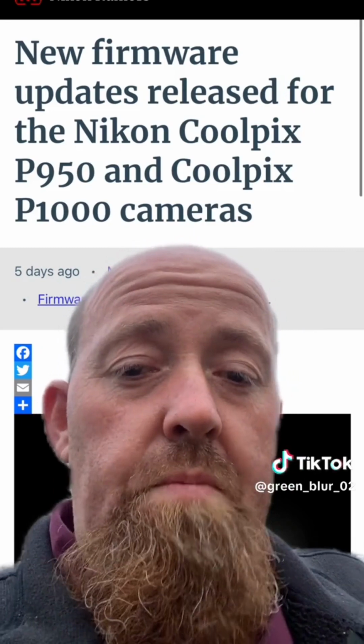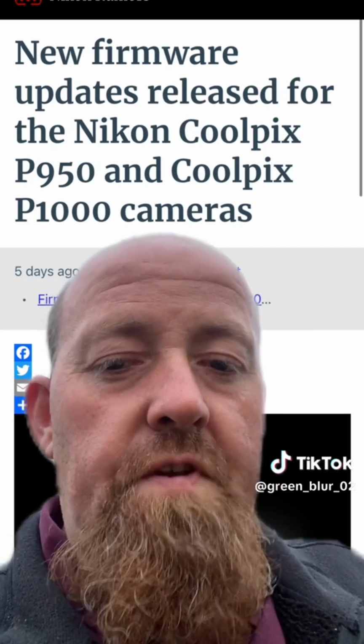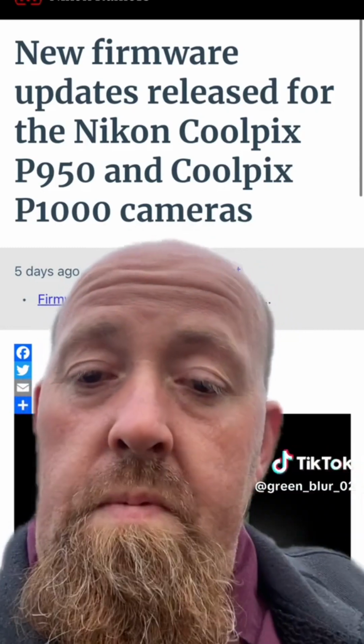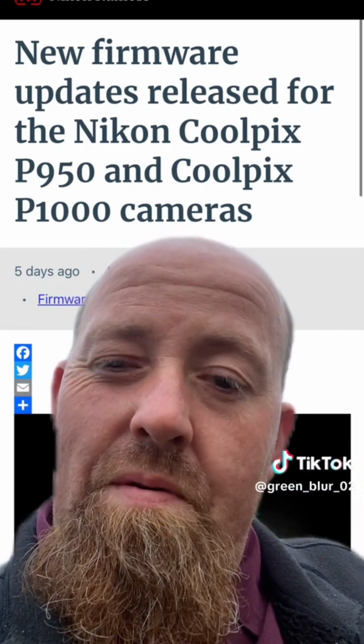Now, what I find most interesting about that is the P1000 has some very, very good capabilities, and it's been discontinued. And Nikon signed an agreement with NASA to make a camera for the moon.